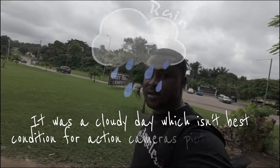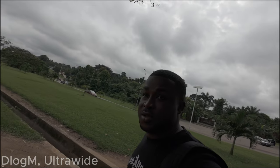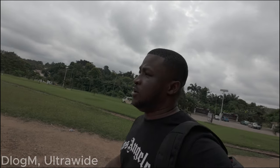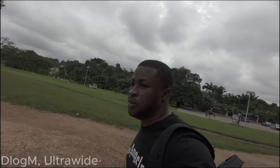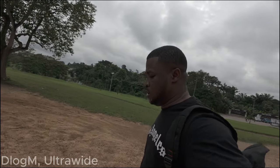Day, guys. This is DJI Action 4, and what you're seeing is straight from it. The settings: I'm currently shooting DLog-M, the noise reduction is at -2, and the sharpness is also at -2, 50 frames per second.